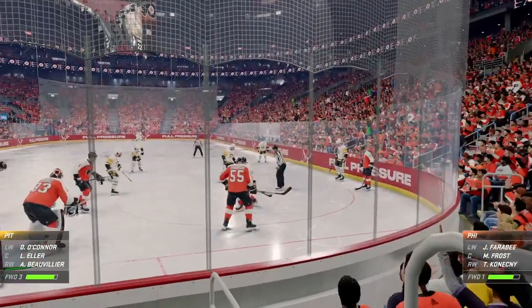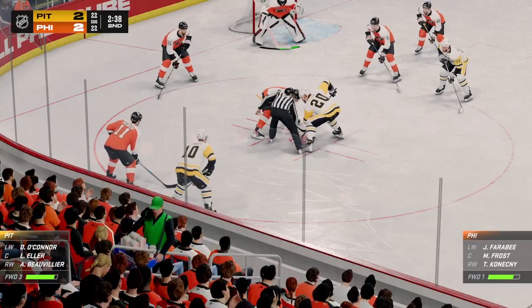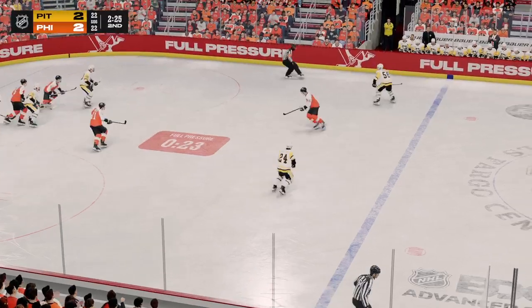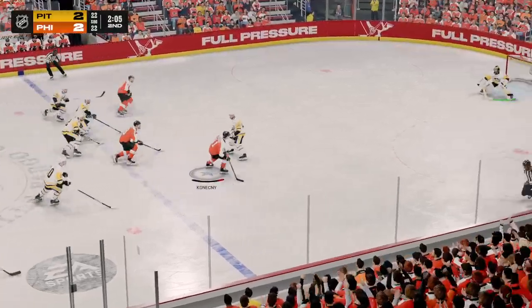Moments away from the face-off, let's get back to the action. Pittsburgh's gonna start with the puck inside the offensive zone. Gets in the lane with the body. And that shot gets blocked, but look at this, 2-on-1!